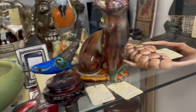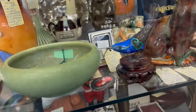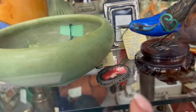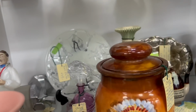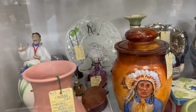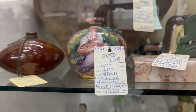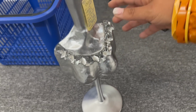Oh my gosh, the cat is amazing. Rookwood cat. I feel like Rookwood's where it's going. This painted portrait pendant pin is amazing too. That perfume bottle is very interesting back there. Look at the top on it, it's crazy. And this little French piece, oh my gosh, be still my heart. This thing is fabulous, and it is signed, etched here. It's $55 and 15%. I am definitely gonna go ahead and take that.